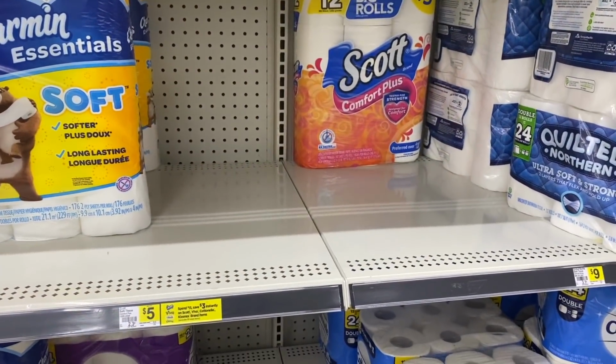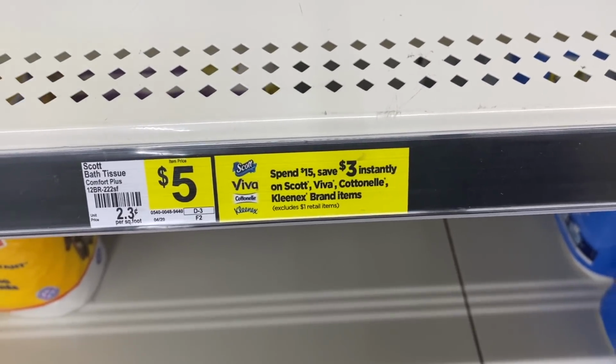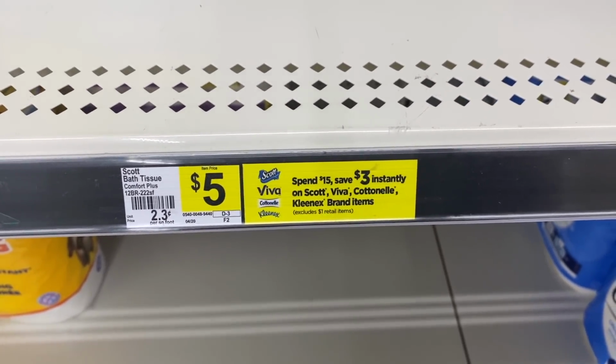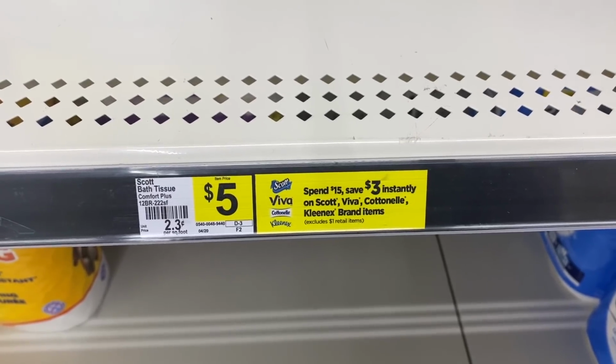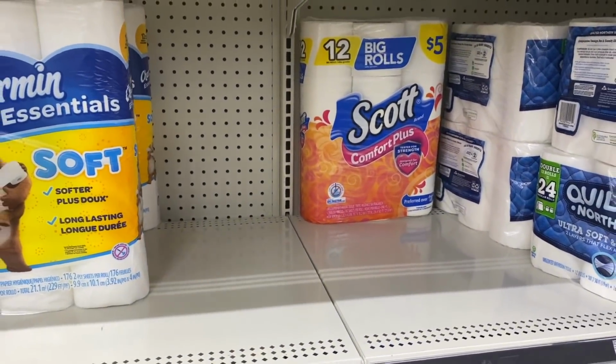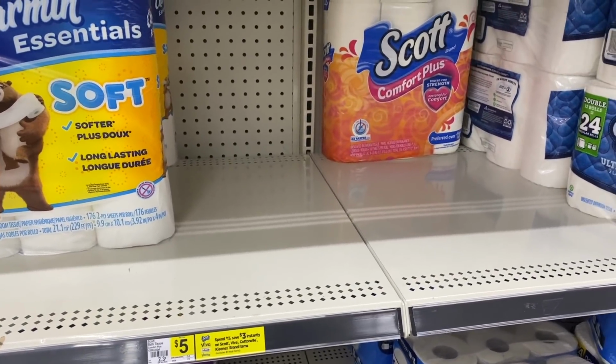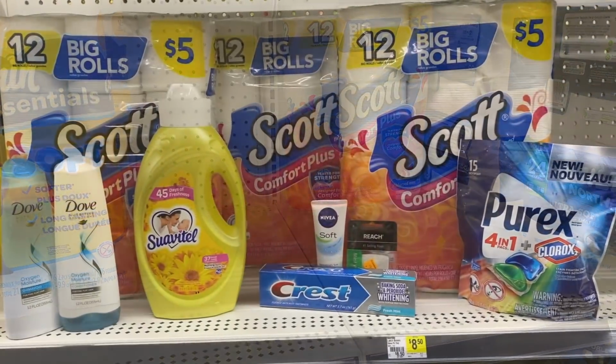Now we're going to do this instant savings deal on the Scott, where you save $3 when you spend $15. So we are going to pick up 3 of the $5 packs of Scott toilet paper. We are going to be using $1 internet printable coupons on these. 3 of them should cost us $12.